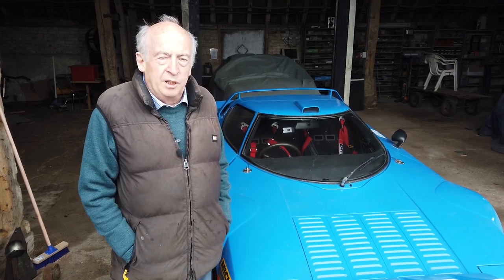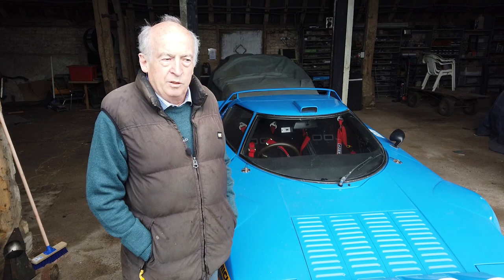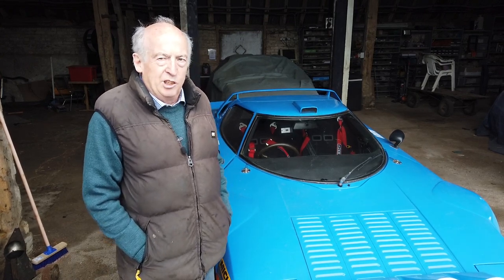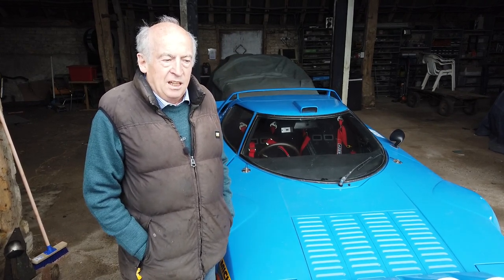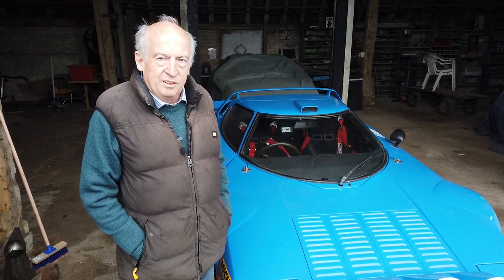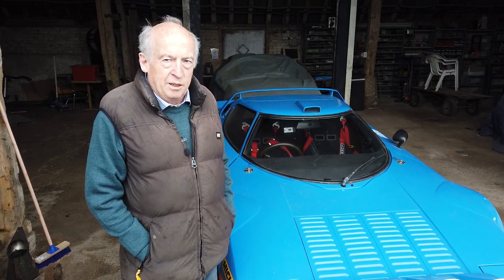Hawk are building it at the moment because they're doing development work and fabricating parts. Then it's coming back here for the engine to be fitted and, obviously, getting it through the IVA, which is, I suppose, my speciality, having done a dozen or so cars that I know a little bit about the process.